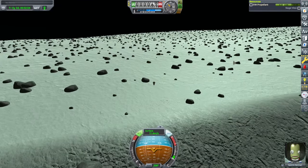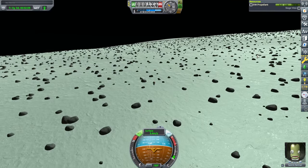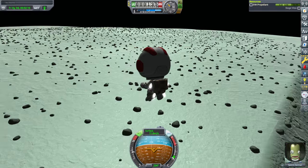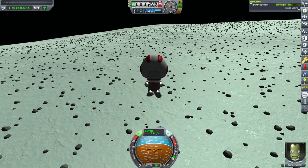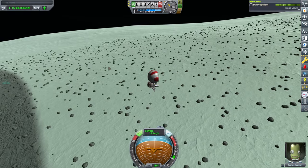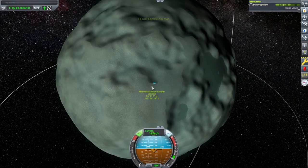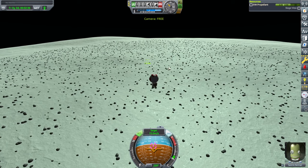Okay, where did I put my lander? Okay, seriously though. It's over here somewhere. Somewhere in the rocks. Okay, maybe on the map we can find it. Set as target. There it is. Jeez.